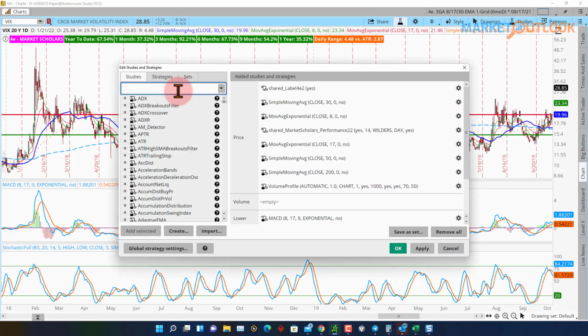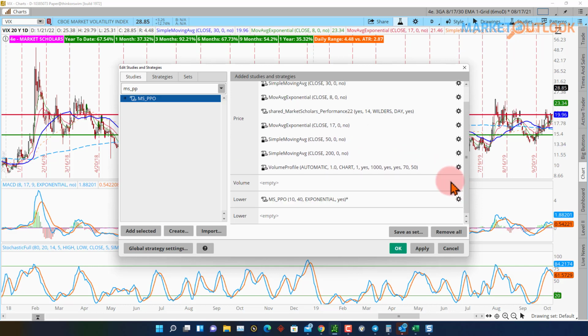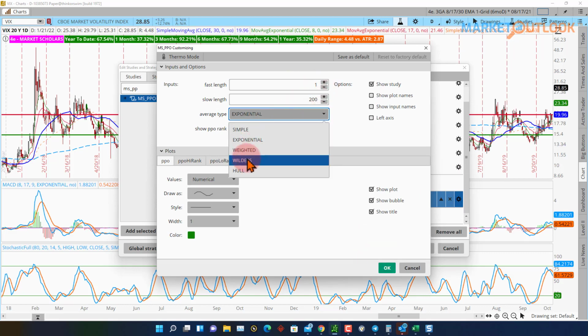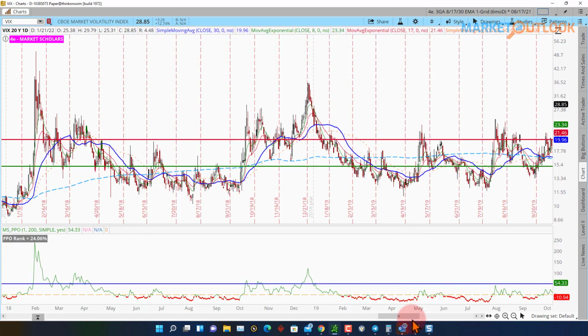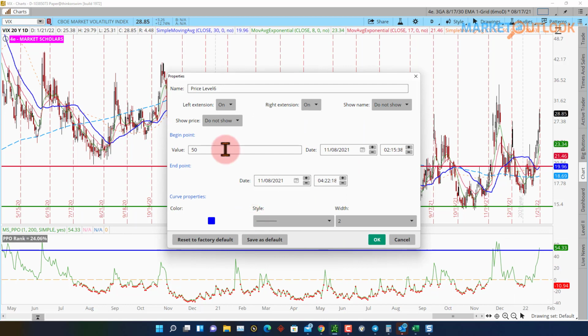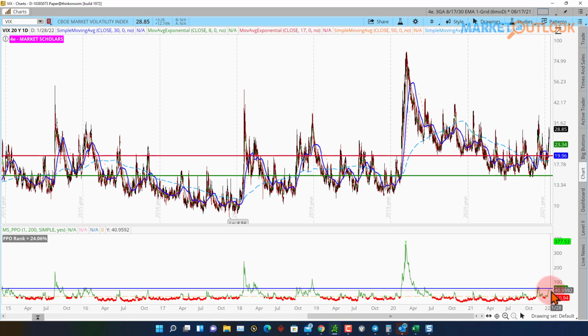In fact, if I were to go MS PPO, let's compare how far away we are. Let me get rid of the MACD and the stochastics and the volume. And let's look at how far away we are from the 200-day simple moving average for the VIX. So you can see in 2018 right there, well, let's come over here. Let me move this. Right now we are 54.33%. So let me edit that and put that at 54.33. So that's where we're at right now. And you can see that's a pretty high level.